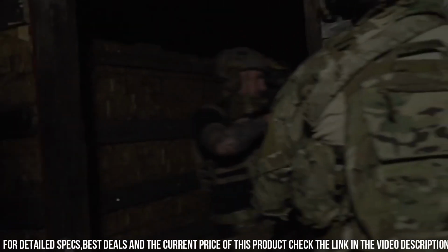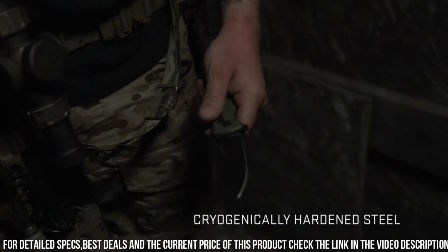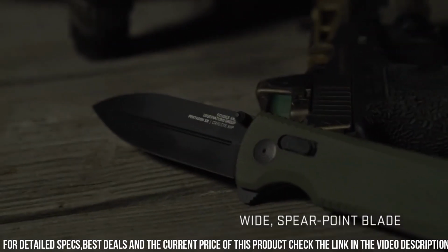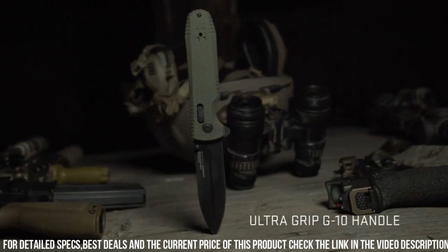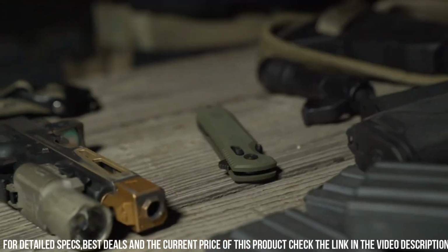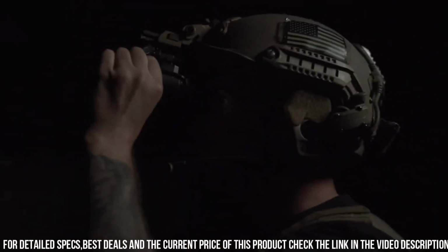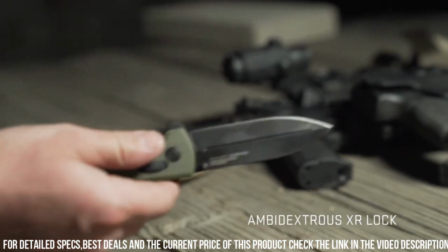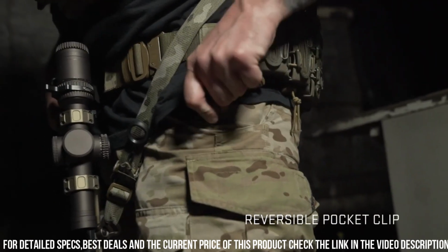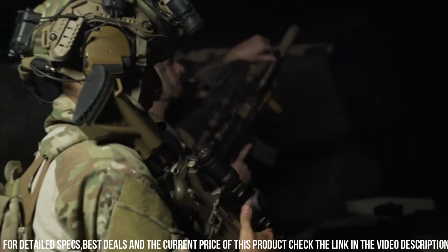Its dual-edge blade, with a straight edge on one side and partial serrations on the other, provides unmatched versatility for various cutting needs. The advanced XR lock mechanism ensures smooth, ambidextrous one-handed deployment and secure blade locking, offering reliability in critical moments. Constructed with a durable and textured G10 handle, the Pentagon XR provides a comfortable, non-slip grip even in wet conditions. Lightweight yet rugged, this knife is ideal for tactical professionals and outdoor enthusiasts seeking a dependable, precision-engineered tool for everyday or high-stakes use.